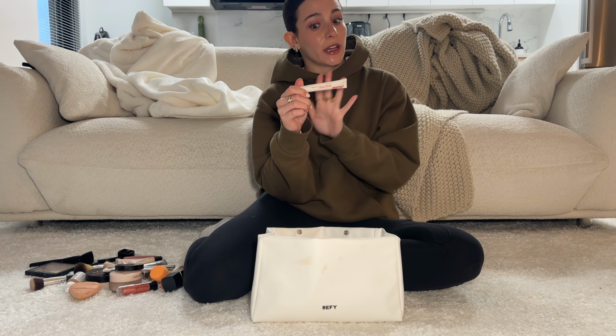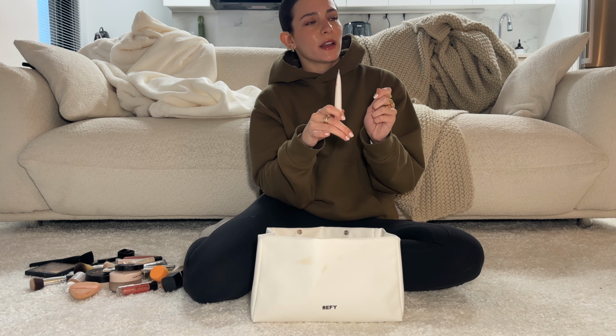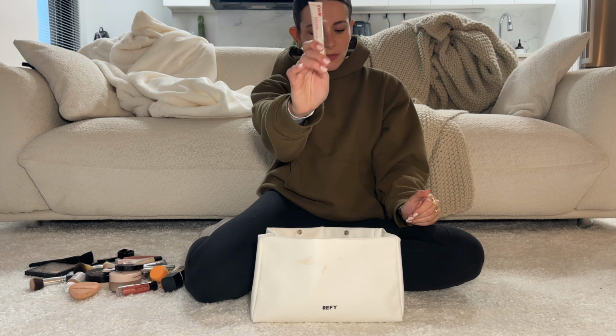It's called Strawberry Glaze. I think I've tried every flavor of the lip treatments, and also I have Jelly Bean, which is actually my favorite. That was the limited edition sparkly birthday one. That one is my favorite because I am a sucker for a sparkly lip gloss. I just love a glittery lip. But of the plain ones, strawberry, definitely my favorite.